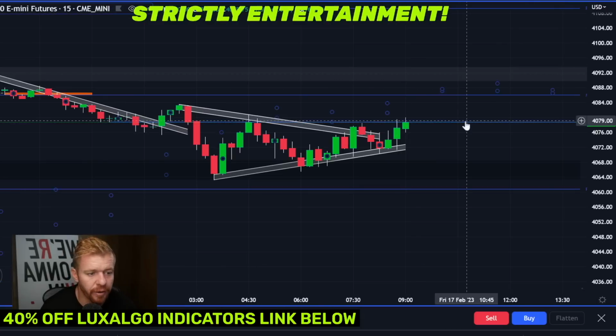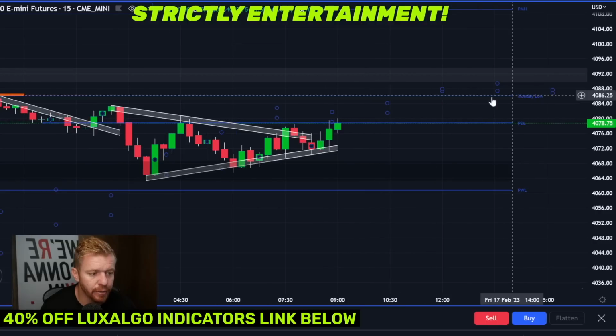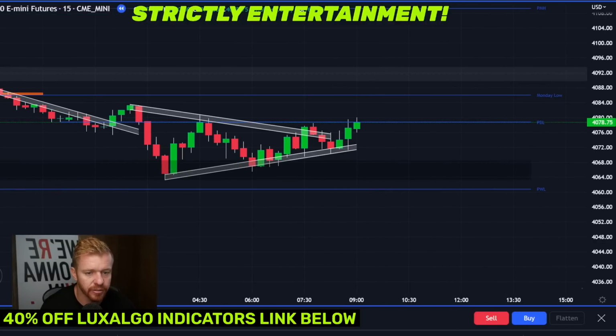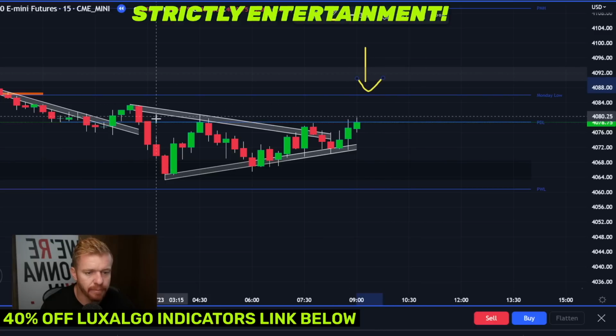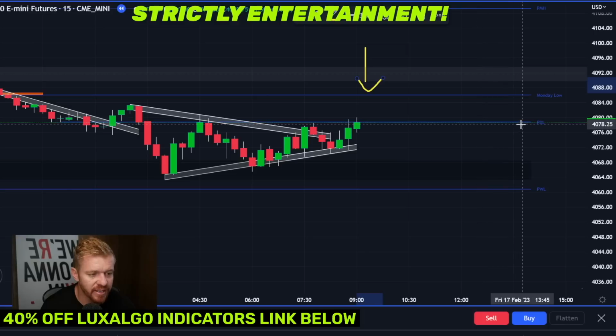So going into open, what do we have? We have the Monday low being the 86s here. So the 86 is a key level to focus on. This level right here, we want to see that basically be resistance. That previous day low right now as well, acting as resistance.